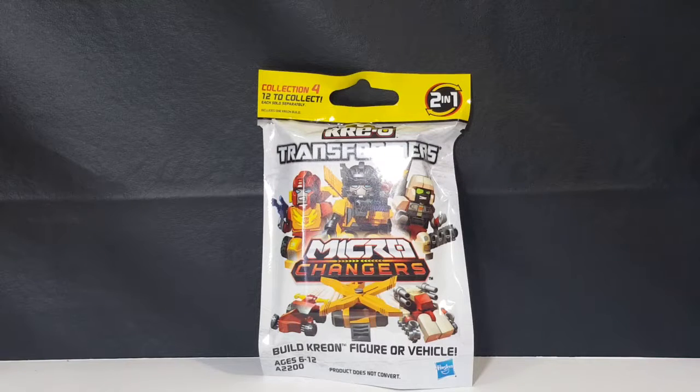Today on the show, we're taking a look at the Kre-O Transformers Micro Changers Build Kreon Figure or Vehicle.